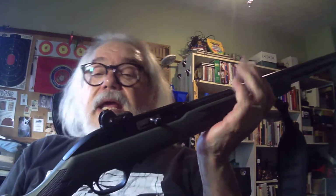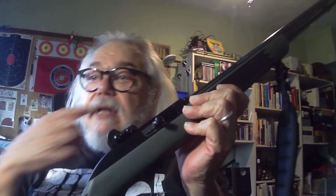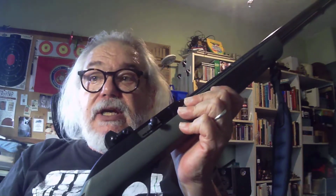But that hasn't been the case. I had this bad boy out and made sure that the windage was right on it at 25 yards. I had to do some cranking. It was shooting a little left, and I needed to move it right. And I got it on there pretty good.